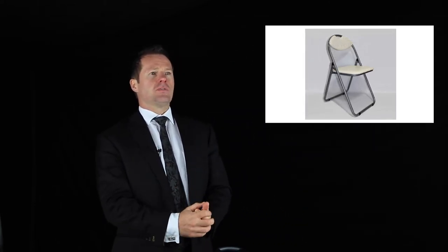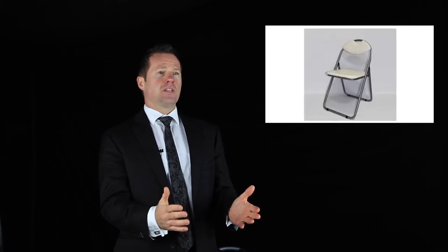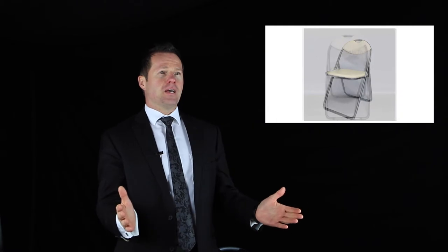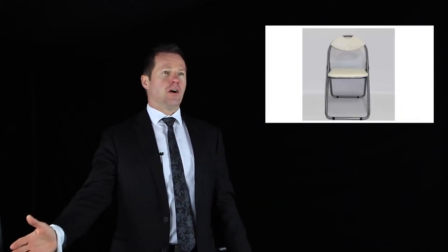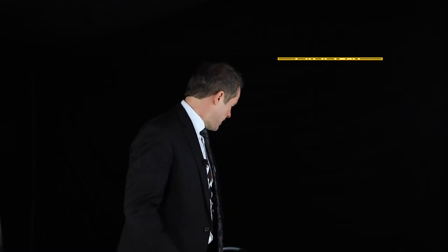We supply a lot of this product to the homes, especially at Christmas, because you always got that extra guest there that you didn't account for, and there's nowhere for them to sit. And you don't want them sat on the arm of your sofa you've just paid a couple of grand for. So invest in a Gala Tent retro chair. In fact, I'm gonna have a sit down myself.